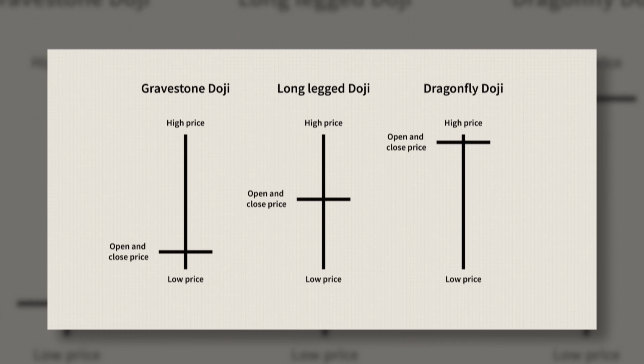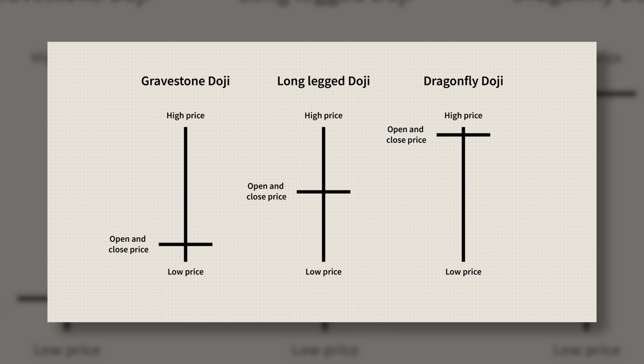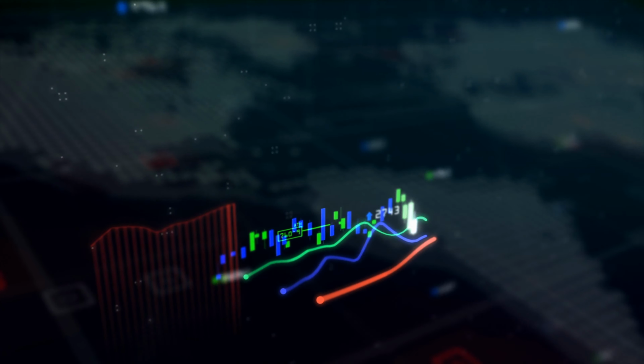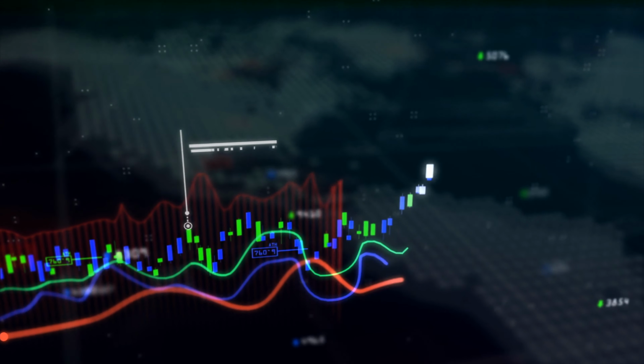Depending on where the open or close line falls, a Doji can be described as a gravestone, long-legged, or a dragonfly. Dojis may indicate bullish and bearish reversals in an asset's price, which is why it's worth keeping an eye on. Now, this is because it usually indicates a significant pushback from the buyers in a bear market and vice versa for a bull market. So this is why some experts are predicting a turnaround.